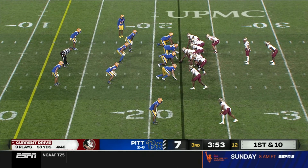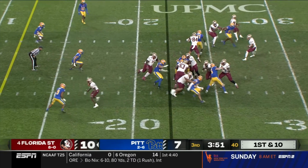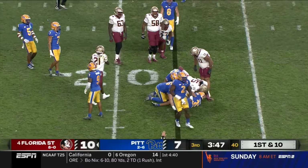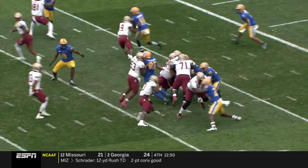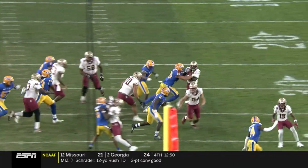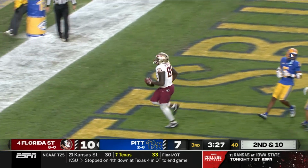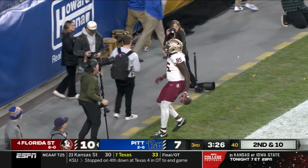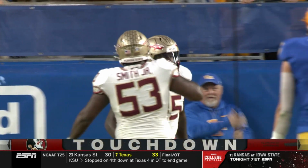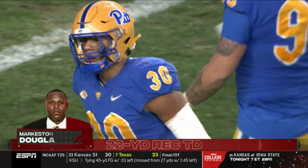Ja'Kai Douglas split to the bottom of your screen, in motion now. Going to hand it off to Trey Benson. Good tackling. And they limit Benson, whether it be as a blitzer, getting out on the edge and making tackles in space. You see it right here. Touchdown Seminoles. Douglas on the catch. And Jordan Travis strikes. There it is.